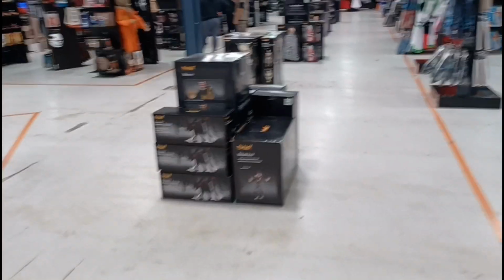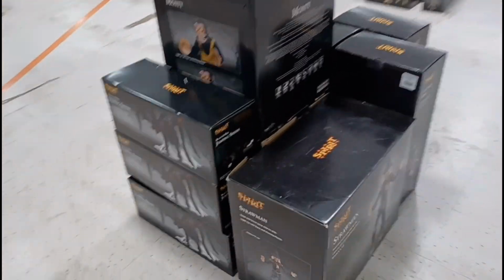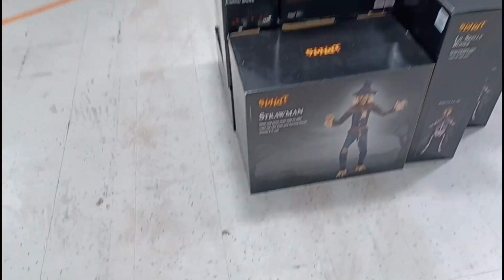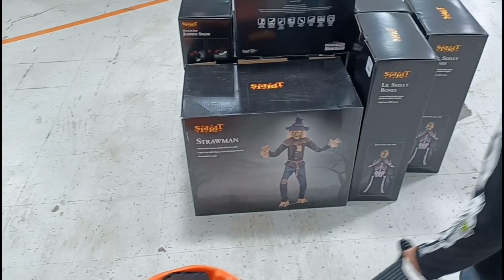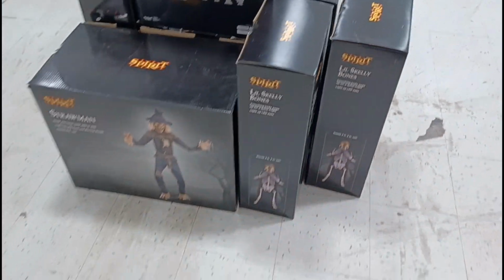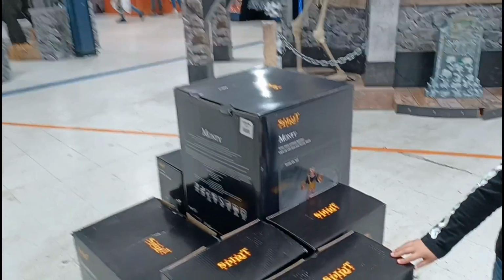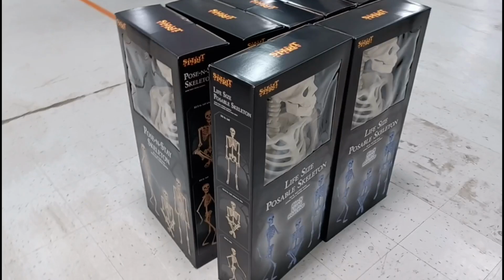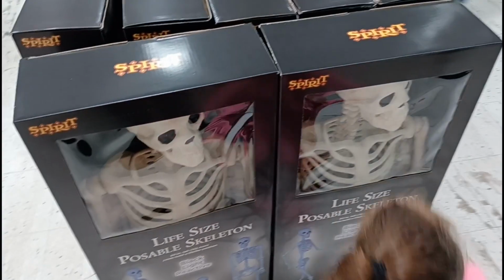Alright, let's take a look at all the animatronics they have here on the floor. Alright. They got Straw Man. I have not seen him displayed yet at any store. I know he's in some Spirits, but I have not found him yet. I actually really love scarecrow displays. I'm a huge, huge fan of it. Got a lot of Skelly Bones. We got a Monty. Got some life-size posable skeletons that are black light reactive, it says. I haven't seen those.